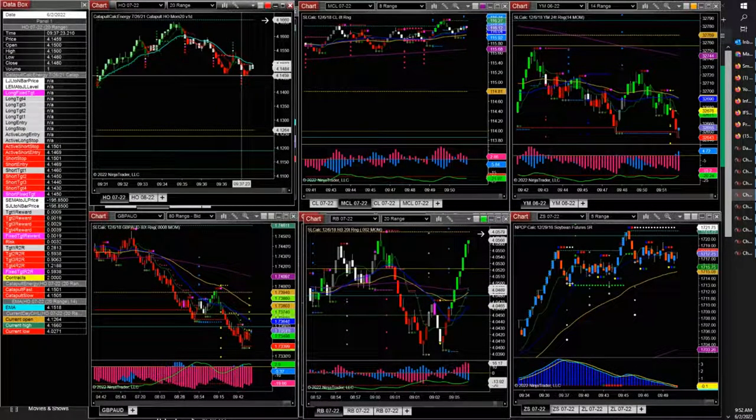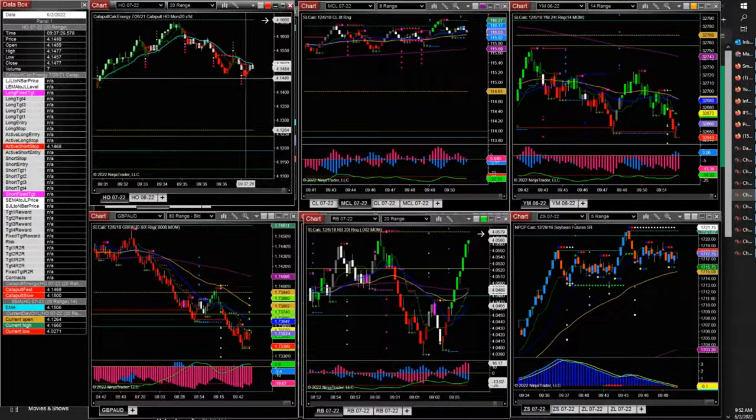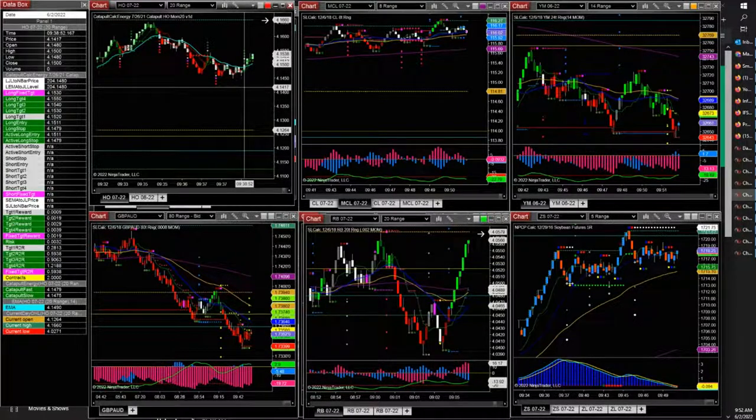That's 2 seconds. Did it get to? Looks like it did go. Yeah, it did go to money management. So that's not tradable. So we still have our two winners and no losses tradable yet.